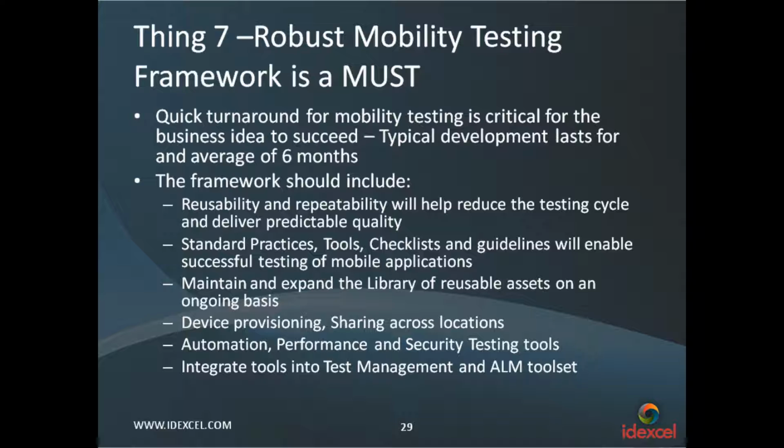The framework should provide reusability and repeatability to the testing process, should include standard tools across automation, performance, and security as well. The framework also should include best practices, checklists, guidelines, and anything that can help in thoroughly testing and also quickly completing the testing. You should maintain a reusable asset library that can be used across all mobility projects and also keep this asset library up to date. Should also consider device provisioning over the cloud and also device sharing across locations. This gives a lot of flexibility in testing and helps optimizing costs involved in the hardware procurement for mobility testing.